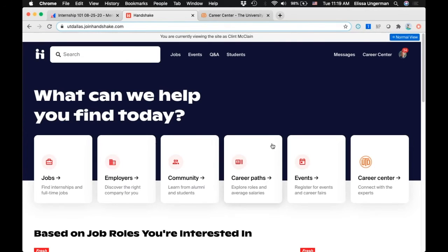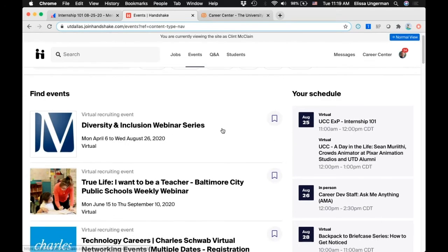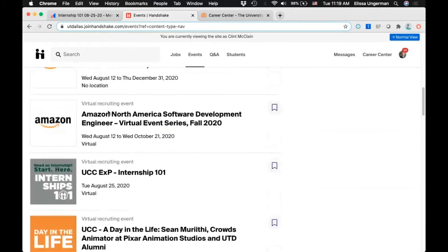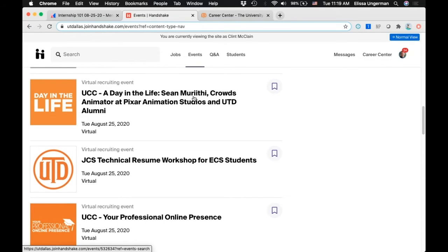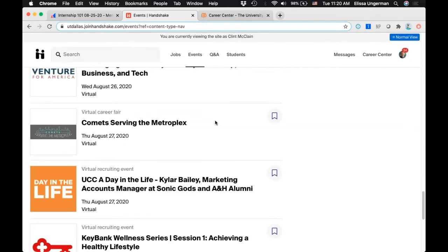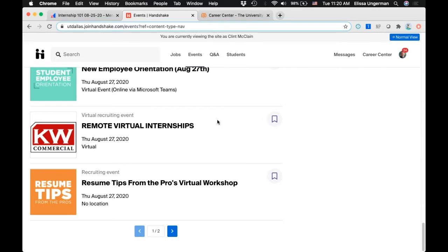So going back really quick, I mentioned events. It'll be the 5th from the left right here. And here's our event. These are the events that you can browse through. See, here's Amazon, as I mentioned. Day in the life. So we have an animator at Pixar that's coming. There's a lot of options for you to explore. And it can be employers, it could be career centers that are hosting them, panels, pretty much anything your heart desires.